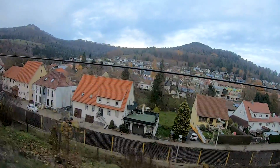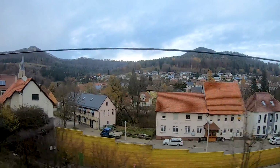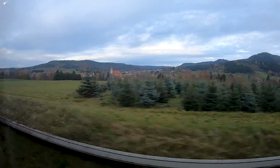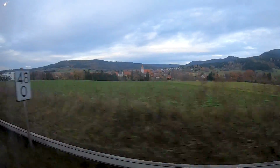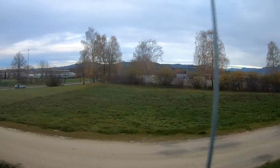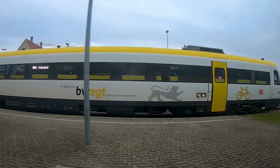In the future it's planned to electrify this railway line, but nowadays it's only operated by diesel trains, and those are either our Lint or the class 612 that is running the express services on this railway line. And the class 612 is a tilting train, so this railway line is also equipped for the operation of tilting trains. But the Lint is not a tilting train, that's just a regular regional train, and it's used for the services that stop at all stations.